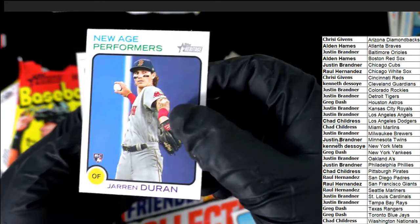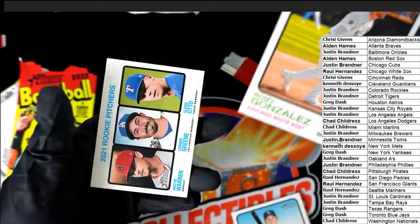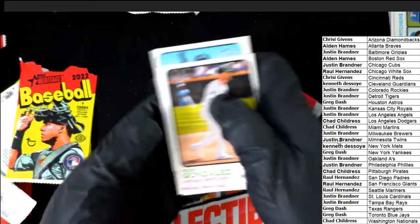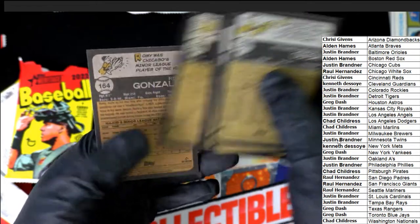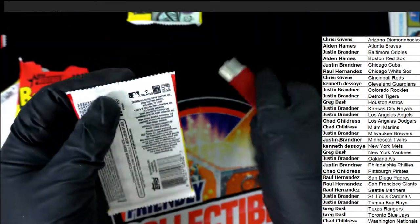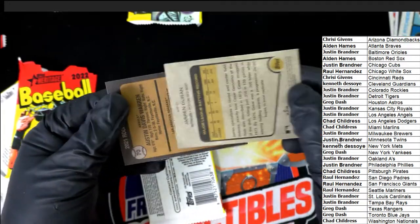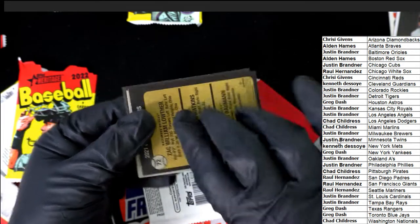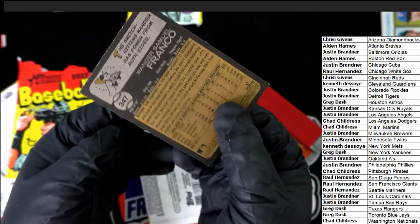Oh, look at that. Duran rookie. Red Sox. Rookie pitchers. Rangers. Let's see if any of those were the short prints. Okay, these were not. Rookie pitchers, okay. And the Wander Franco, that is not a short print either.